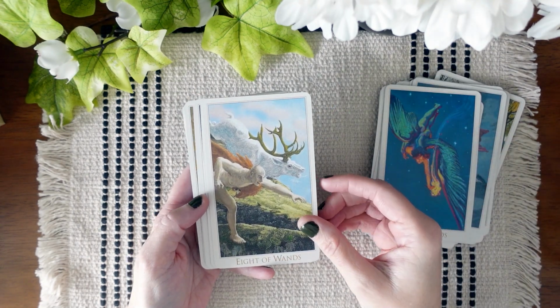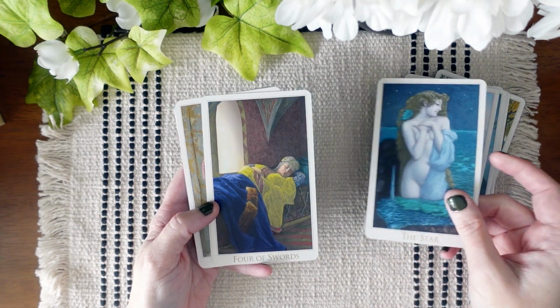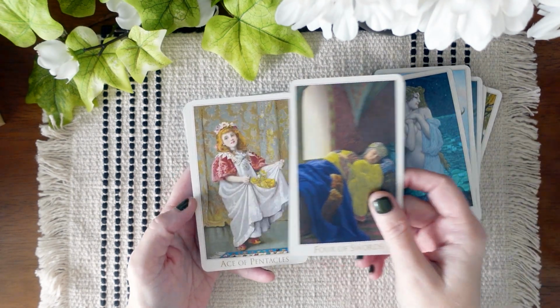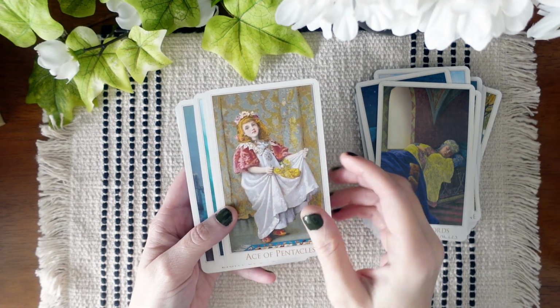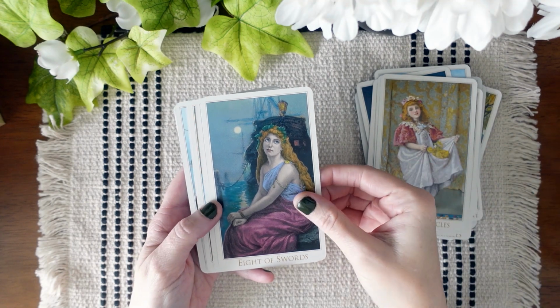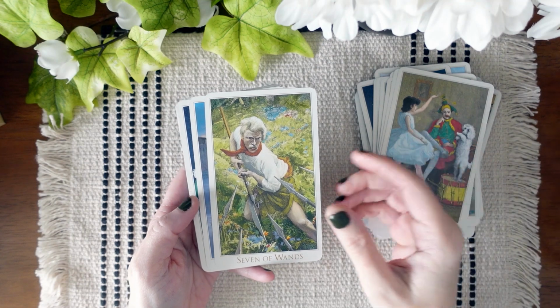But because it's also a deck that I use year round, and I tend to pull out a lot during the full moon, because the full moon is an energy that's quite difficult for me. I find it to be really overwhelming. So I tend to go to decks that really feel like they're very loving and supportive. And this deck just does that for me beautifully.